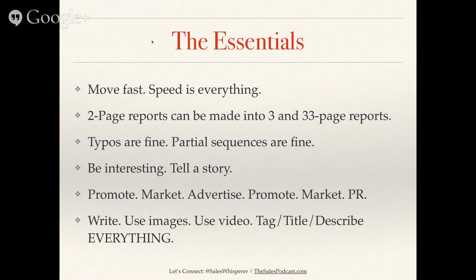I'll assume quite a few of you are using Infusionsoft or some type of autoresponder. Maybe you want to have 10 steps, and you only have 3 written. That's fine. Go ahead and launch. You can finish the rest as you go. Tell stories, promote. Write, use images, use video, tag everything.